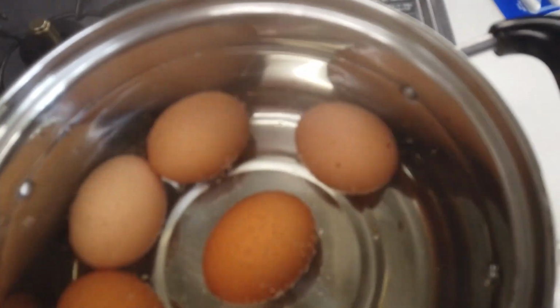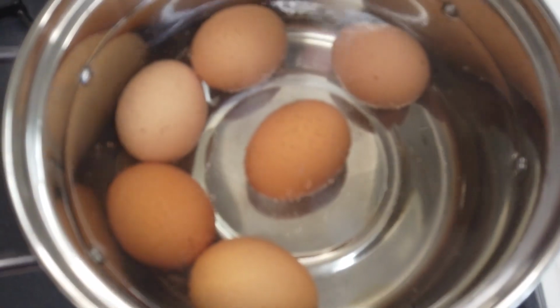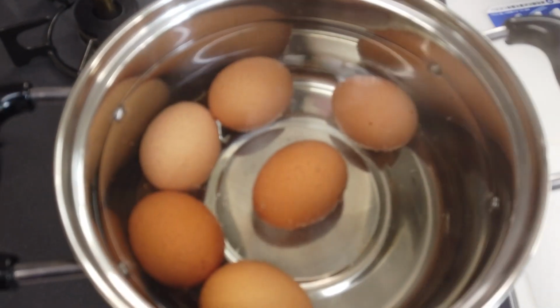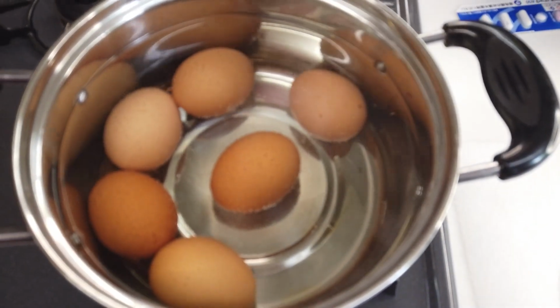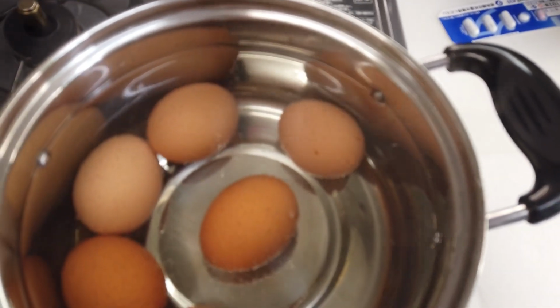I can put the lid back on or leave it off. Doesn't matter. It's still quite hot. So I'm going to leave it off. Just place the lid there. And once the alarm goes off, the eggs will be done, and I'll show you what they look like.